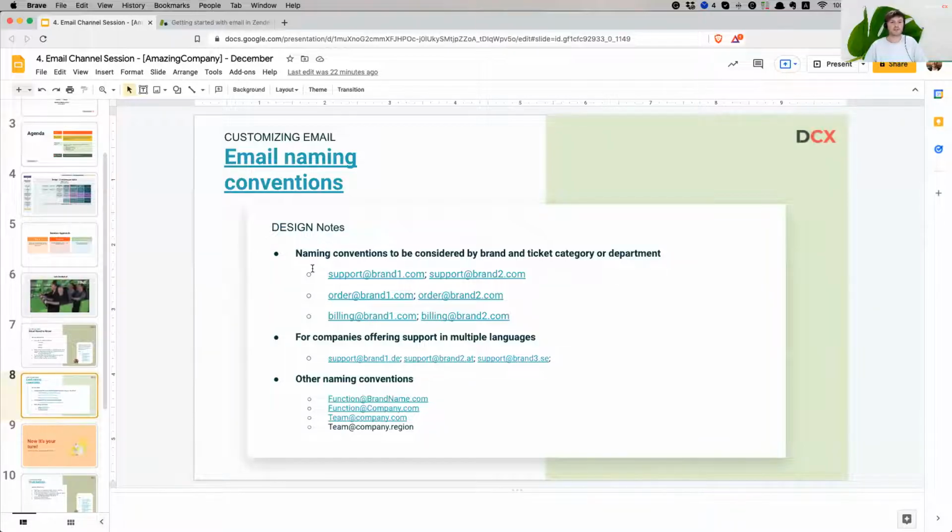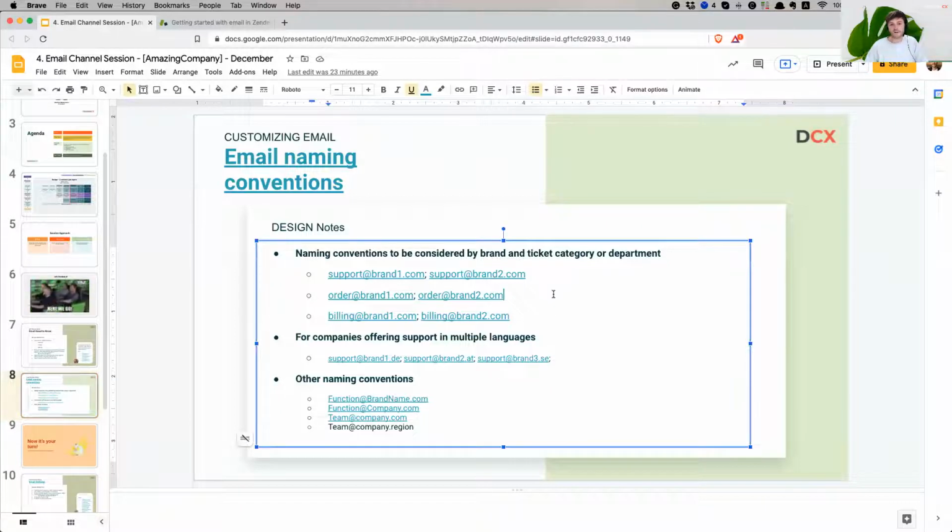Okay, so email naming conventions. The naming conventions can be considered by brand and ticket category or department. So exactly what I mentioned in the previous slide. And these are some examples: support at brand1.com, support at brand2.com, support at brand3.com. And I won't bore you with the rest, because you can go as deep as you want. Some companies go up to 20 brands. 24 brands was the most that I've seen so far, which was for The Body Shop. Amazing. And then another, for the function or for the department.